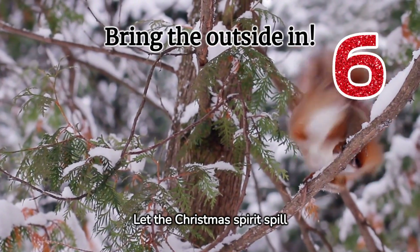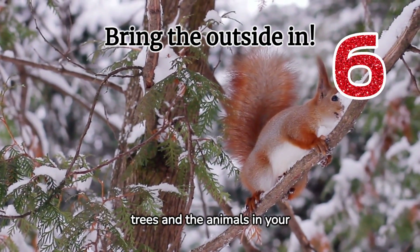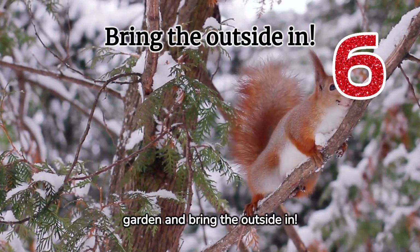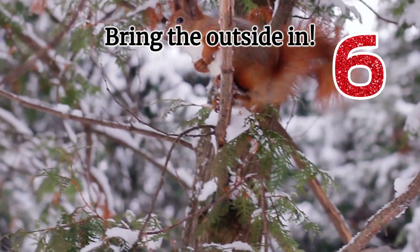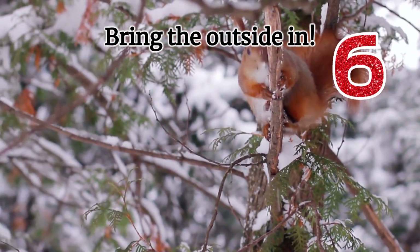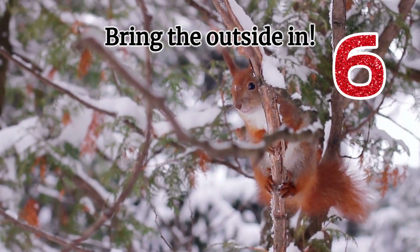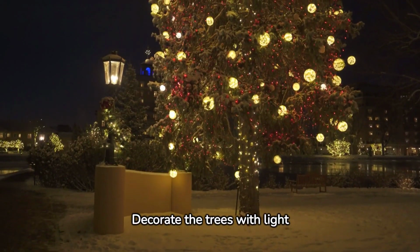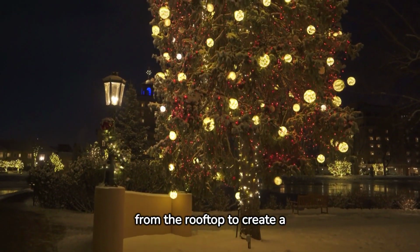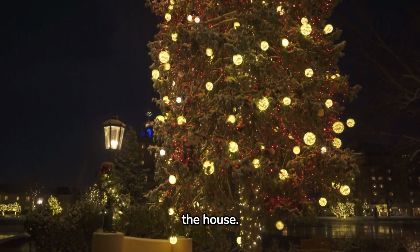Let the Christmas spirit spill out into your garden. Get inspired by the trees and the animals in your garden and bring the outside in. Decorate the trees with light strings and hang icicles from the rooftop to create a romantic, cozy view from both the inside and outside of the house.